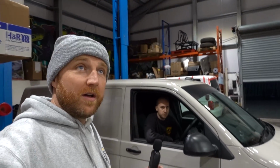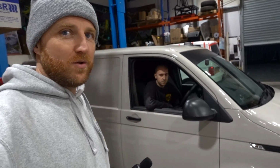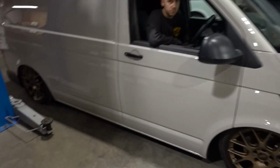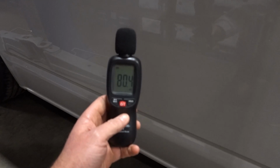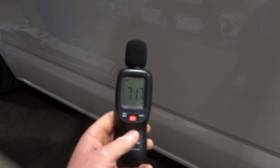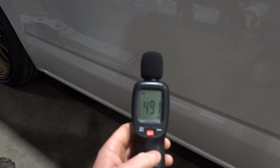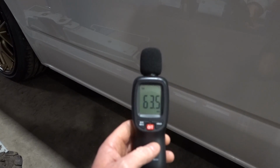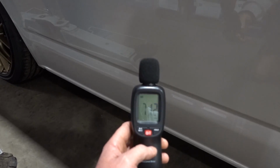So, the fact they're that quiet, we're going to have to turn the engine off because the engine's noisier than the compressors. So, let me just spin this round. The engine is noisier than the compressors now, so you have to turn the engine off there, Mikey. Really quiet. That's all you can hear. It's so much quieter.